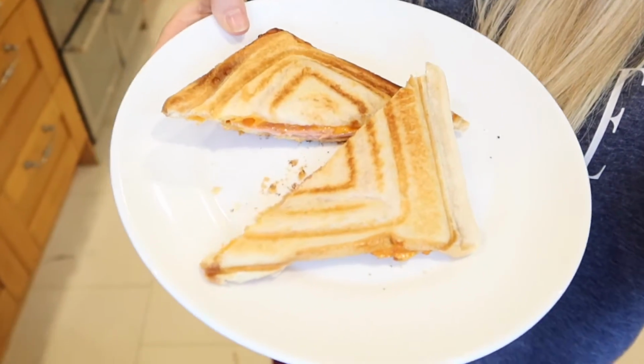I have now finished cooking my toasty, and honestly I've never had so much trouble getting a toasty out of the toaster before. It was so hard, I don't even know why. It is extremely hot right now, so I'll have to leave it a few minutes, but this is what it looks like. It looks amazing. It genuinely looks so good. I'm very excited to eat it, but I'm just gonna leave it to cool down for a little bit and then I'll tuck in soon.